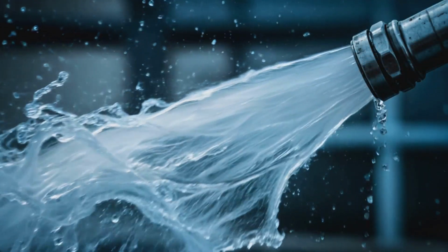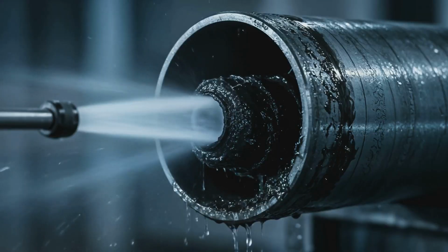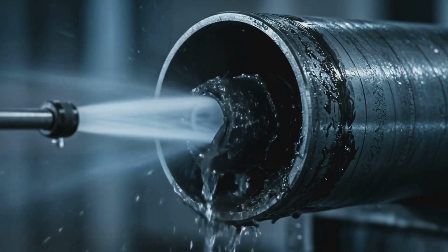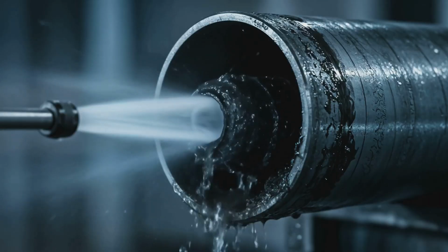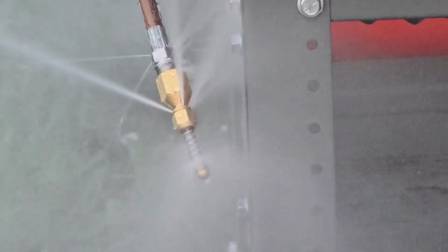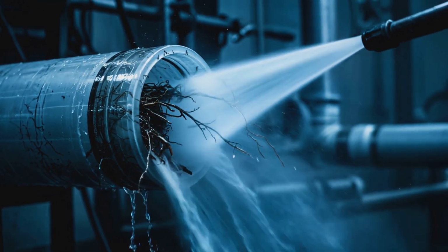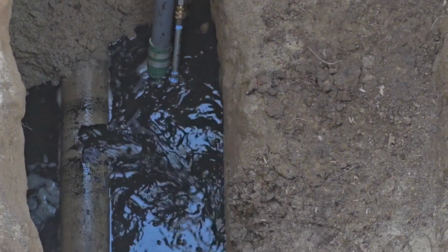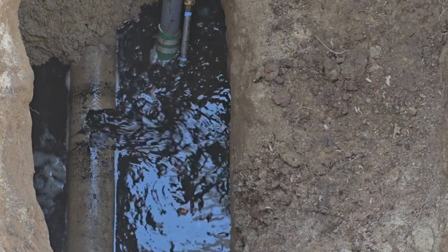So I was thinking about how we clean stuff, right? Like when you've got a really stubborn stain, you might grab a pressure washer. But what if the mess is inside your drain pipes? That's where hydrojetting comes in, and it's basically like giving your pipes a power wash from the inside. It uses a super high pressure stream of water. We're talking up to 4,000 psi here, folks, to blast away all the gunk, grease, and even tree roots that might be clogging up your pipes.